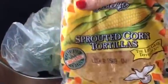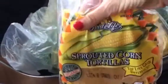Okay, these are what I make those quesadillas with. These are such a staple in our fridge. I just put those refried beans and that cheese in them, and that is a real go-to for my children.